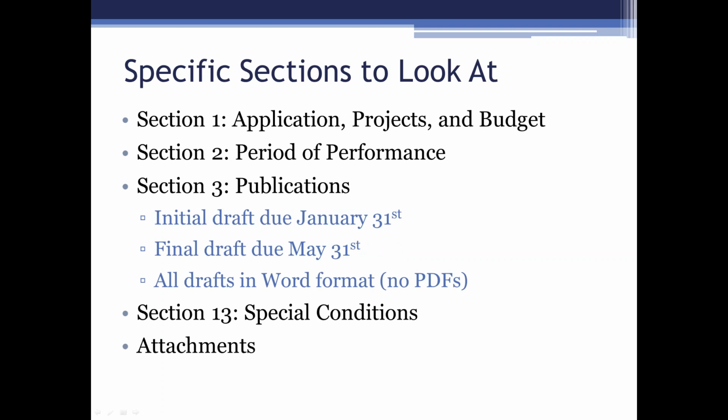Section 3 relates specifically to publications. So you'll see an initial draft of publications are due January 31st. A final draft is due May 31st, and we are requiring that all drafts be submitted in Word format, no PDFs. That's so that we can go back and use the track changes to provide comment and feedback more effectively. And then section 13 is special conditions.